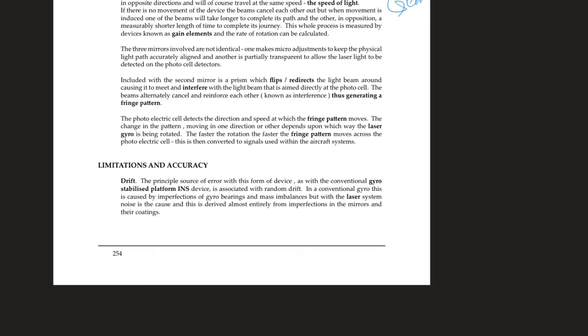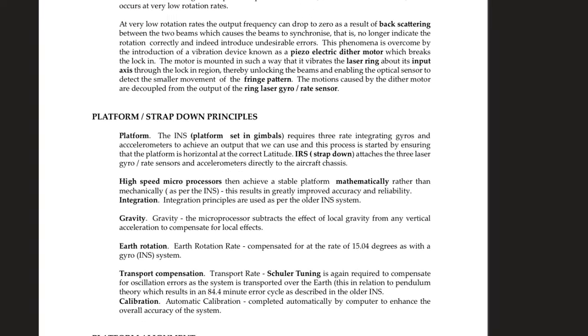Now, the main difference in the INS is the platform. In the INS, the platform is set in gimbals and requires three gyros and accelerometers to achieve an output that we can use. This process is started by ensuring that the platform is horizontal and set to the correct latitude. So that is the principle of INS. In the laser gyro, the sensors and accelerometers are directly attached to the aircraft body, so it is easier to install.